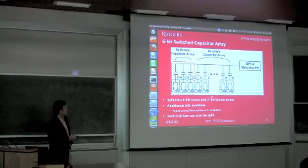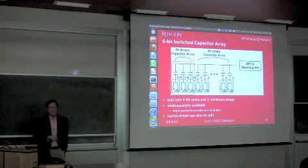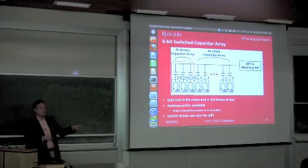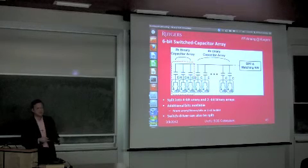And one thing that we're going to note is that we're going to take a very digital friendly design for this. We're going to design each of these arrays to be pitch matched to a capacitor, and we're going to design them so that they're just individual cells. So if we wanted to add additional bits of resolution, very simple. We just add another slice to the design.